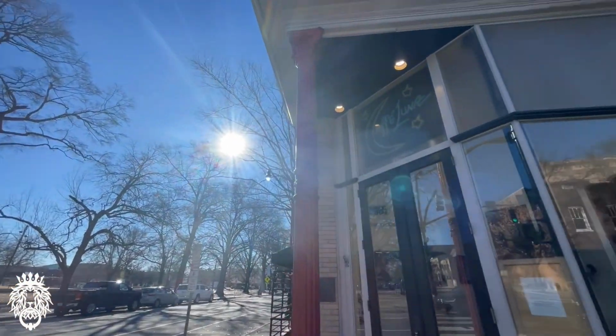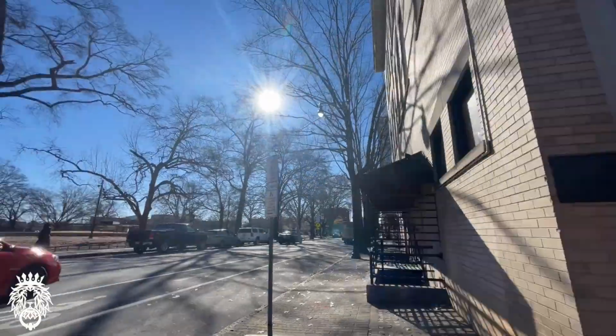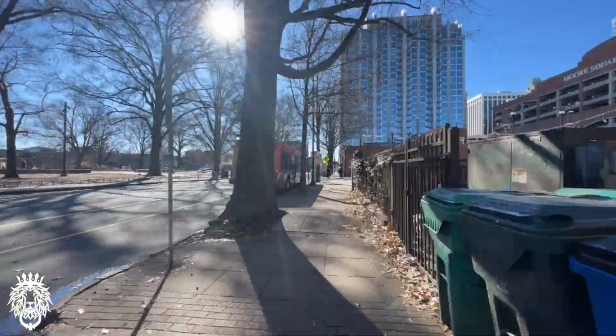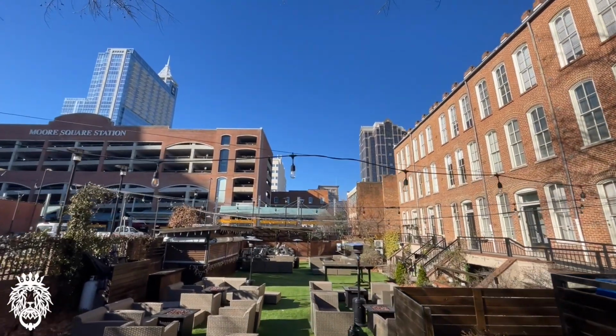Right here on the corner is Cafe Luna. It's a really good Italian restaurant. And right underneath that is Watson Ward, which is basically an underground speakeasy kind of vibe. Craft cocktails, that sort of thing. And this is the outside portion of Watson Ward.